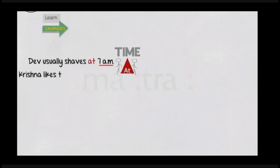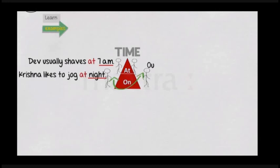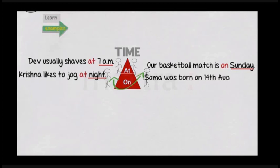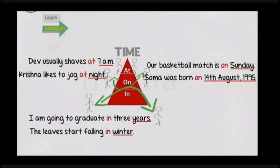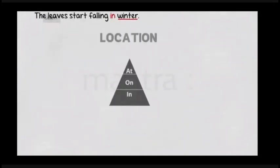Krishna likes to jog at night. Our basketball match is on Sunday. Soma was born on 14th August 1995. I am going to graduate in 3 years. The leaves start falling in winter. We can use at, on, or in to show location. Just remember the same pyramid, and let's look at some more sentences.